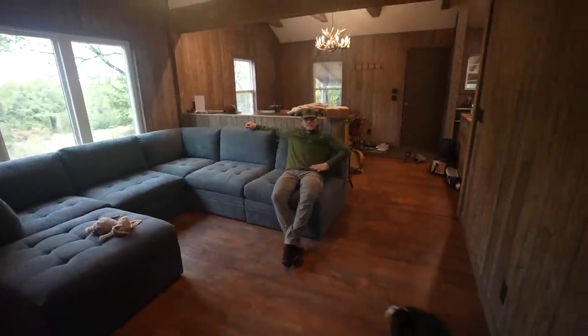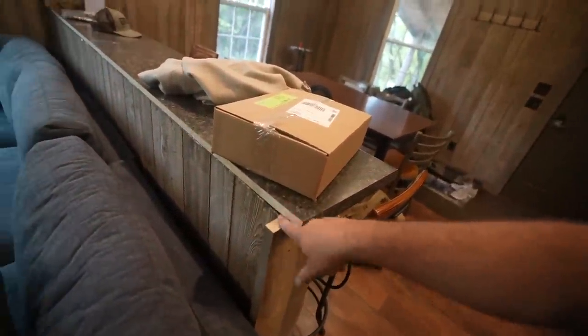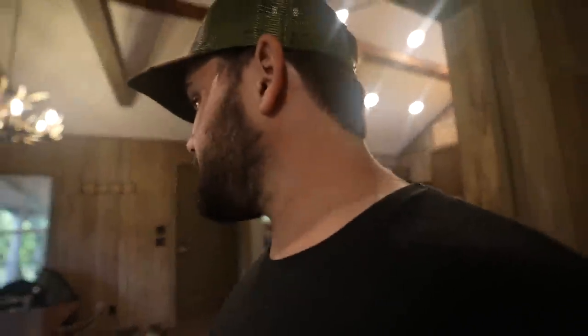Well, let me see. What else we got? I think that's pretty much it. There's not really a whole lot. We fixed up the shed, but you're not going to care about that. But this looks good. I mean, I'm digging it. Yeah. We still have a little bit to finish up. Oh, yeah, because of the bar. This little trim thing that we'll get better closed at some point. But the bar looks nice, I feel like.